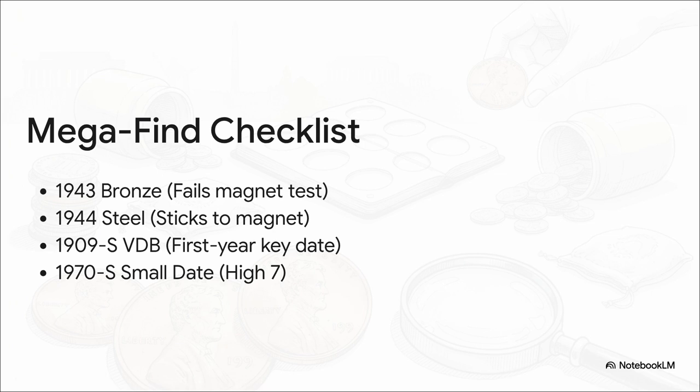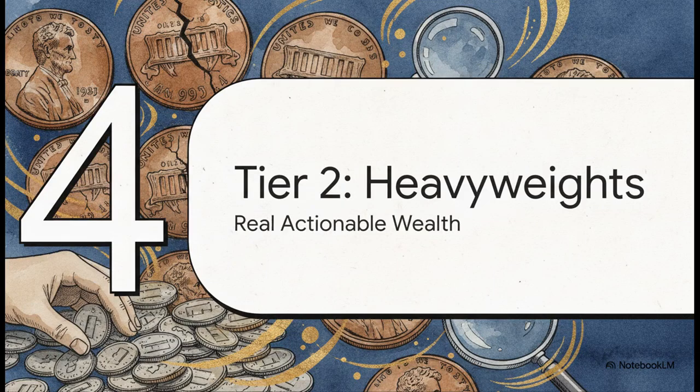Add to that the famous first-year key date, the 1909 SVDB, which can sell for over $100,000, and the rare 1970 S small date, where the 7 is aligned a bit high, which can fetch up to $15,000. That brings us to Part 4, Tier 2 heavyweights. This is real, actionable wealth.